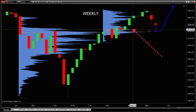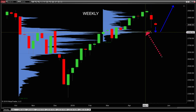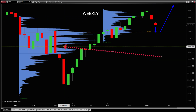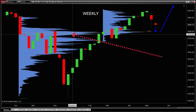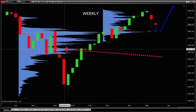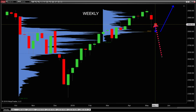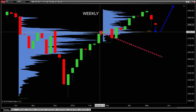and I could see another bounce off of this node right here and maybe lower, and then testing this large volume node. I put this other profile on, profiling the rest of the chart action here, and you can see that this area lines up with the bigger area over here as far as the most volume. So if we were to come down, I would expect us to start testing these really large nodes right here and kind of stair step down.